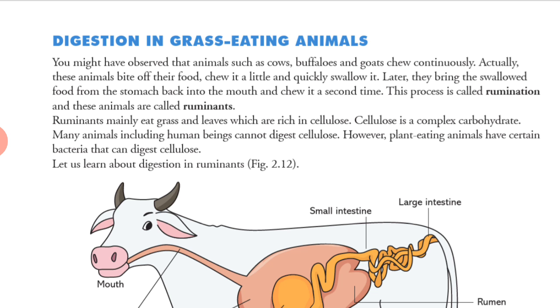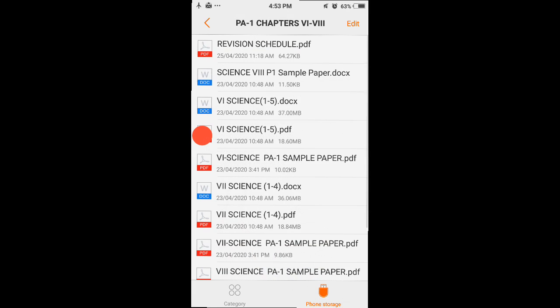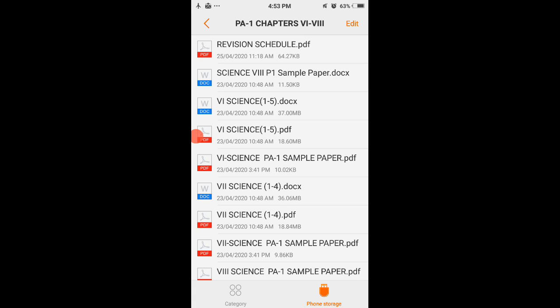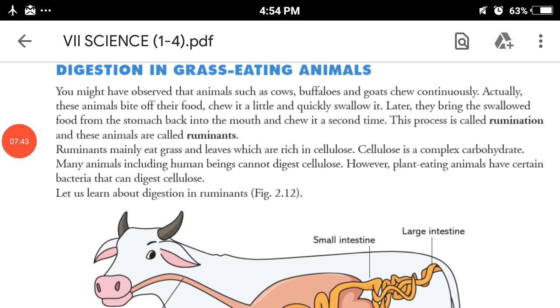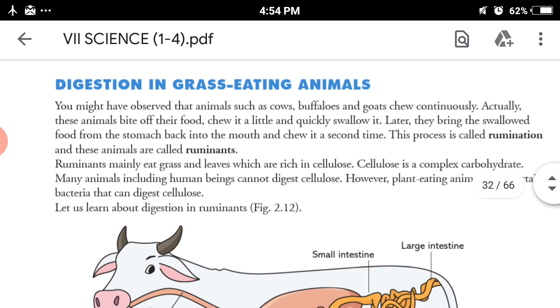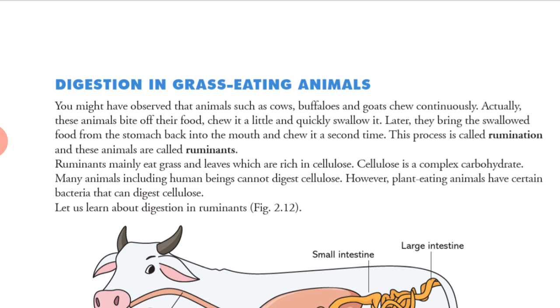This process is called rumination, and these animals are called ruminants. Ruminants mainly eat grass and leaves which are rich in cellulose.